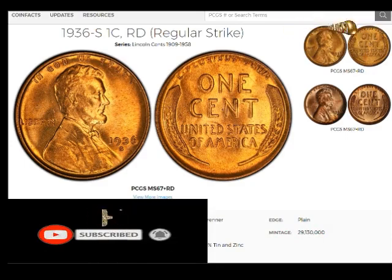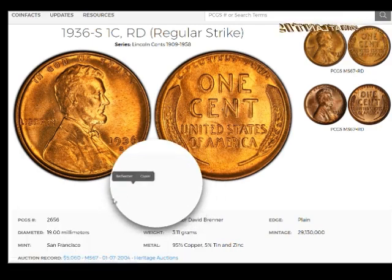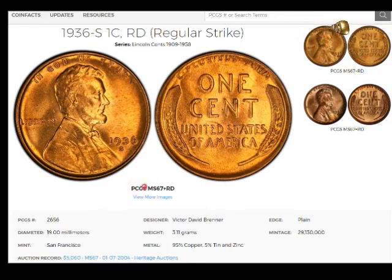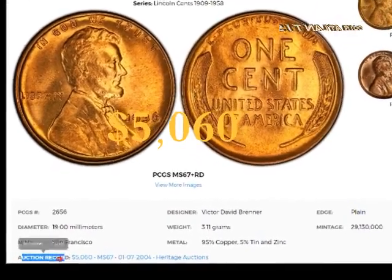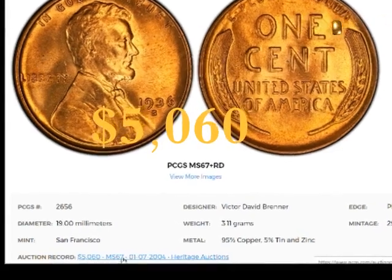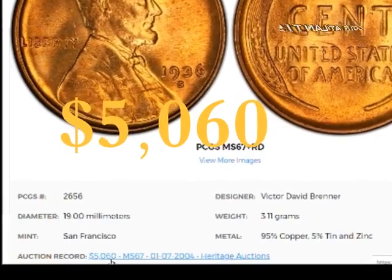For example, MS-63 graded pennies are valued at just under $80. However, this does not mean that they cannot sell for more. The auction record for a 1936 wheat penny graded MS-65 BN is $204, and an MS-67 RDS penny from 1936 sold for $5,060 at a 2004 auction.